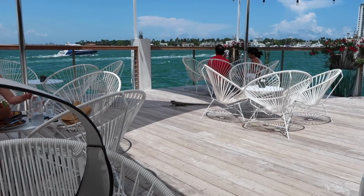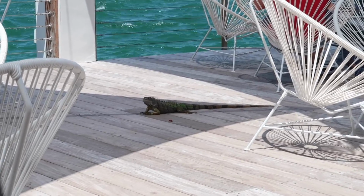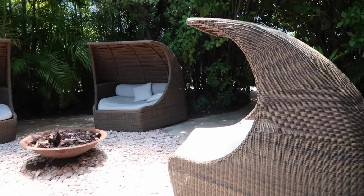The ambiance there, really lovely. Just being on the water, and there was a huge iguana just walking around, and no one seemed to care, but it was massive. It looked prehistoric. Luckily, it didn't come anywhere near me. So I just enjoyed myself, sat out there, had my drink, did a little bit of work on my phone, and then I kind of walked through the grounds.